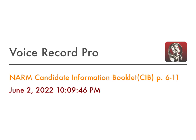The North American Registry of Midwives Candidate Information Booklet for the certifying process of becoming a certified professional midwife, CPM, page 6 of 70. NARM Position Statement, Educational Requirements to become a CPM. The Certified Professional Midwife, CPM, is a knowledgeable, skilled professional midwife who has been educated through a variety of routes.